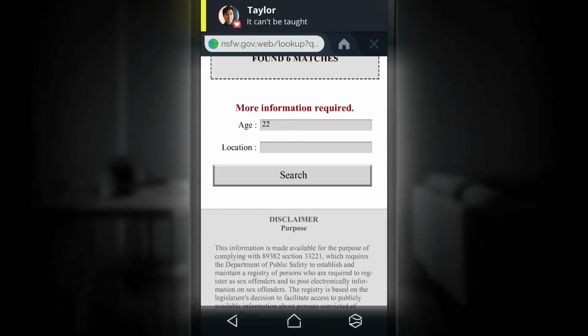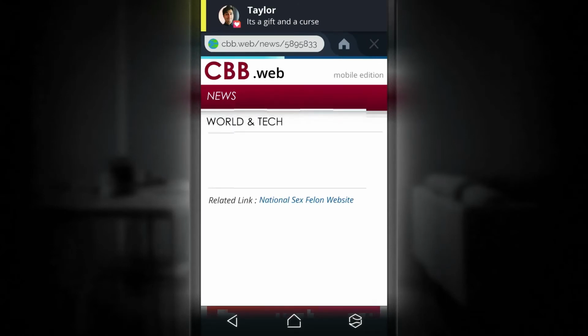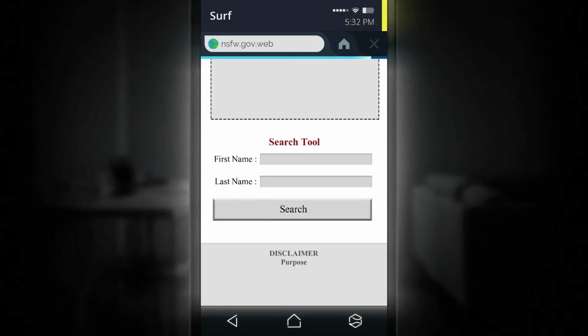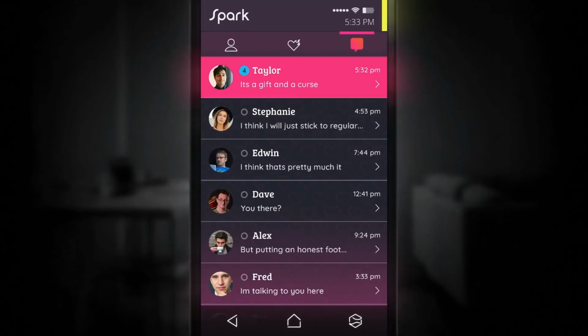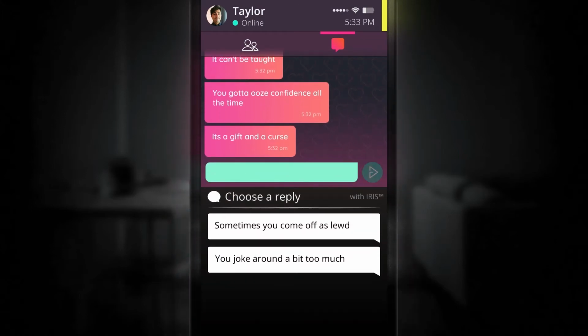While I'm at this, I want to... Can I open, like, another page? Nope, same page. Okay. Well, I want to look up Greg Summers. Nope, I'm dumb. His first name is Greg Summers. His last name is something else, ever, at all. No record. Good job, Greg, keeping it clean. Sorry, it can't be taught. You got to ooze confidence all the time. It's a gift and a curse.